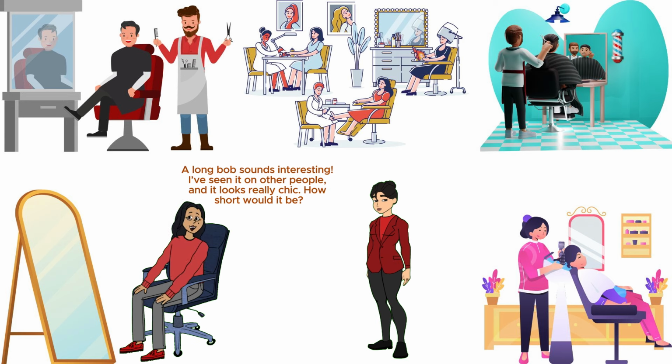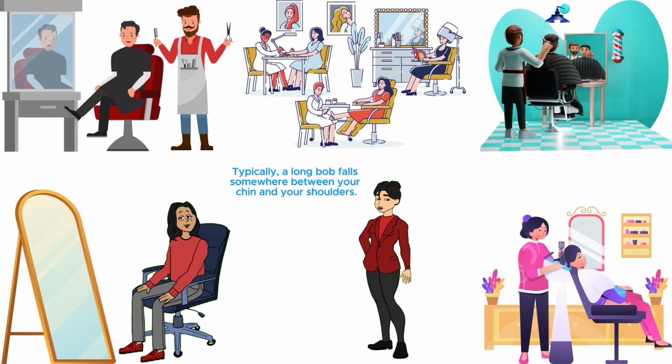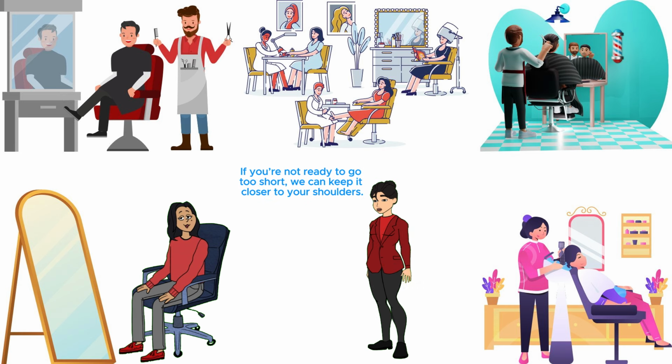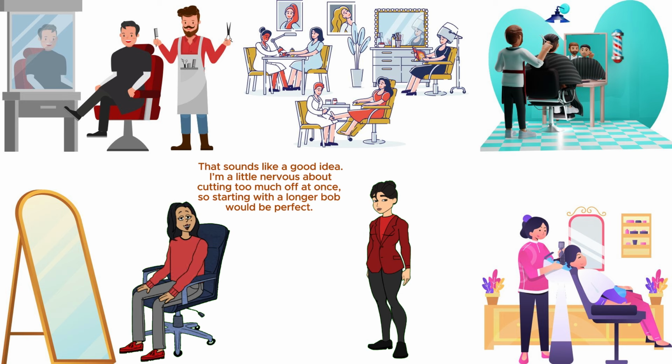A long bob sounds interesting. I've seen it on other people, and it looks really chic. How short would it be? Typically, a long bob falls somewhere between your chin and your shoulders. We can adjust the length based on your preference. If you're not ready to go too short, we can keep it closer to your shoulders. You can always go shorter next time if you like it. That sounds like a good idea. I'm a little nervous about cutting too much off at once, so starting with a longer bob would be perfect.